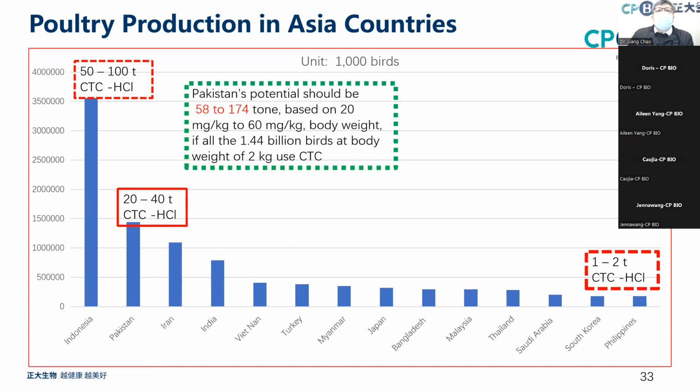But we would say the potential market size of Pakistan, based on the chickens they produce, if we assume all these 1.44 billion birds at a body weight of 2 kg use CTC, would be 56 to 174 metric tons. So that's something our Pakistan friends should consider.